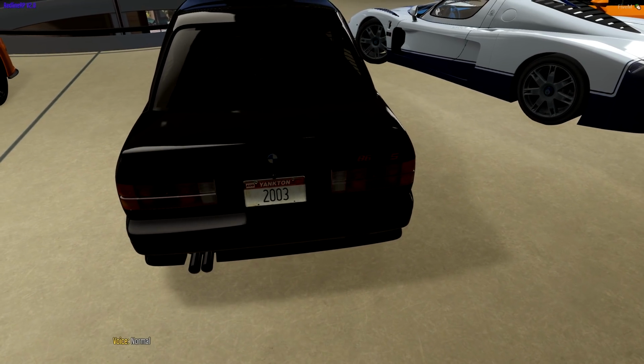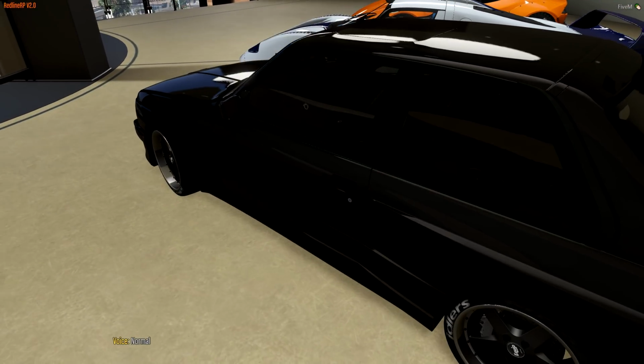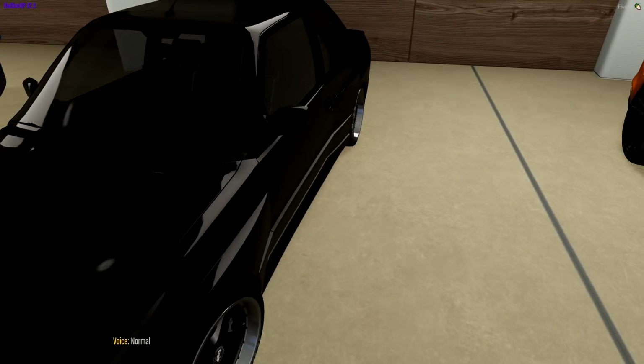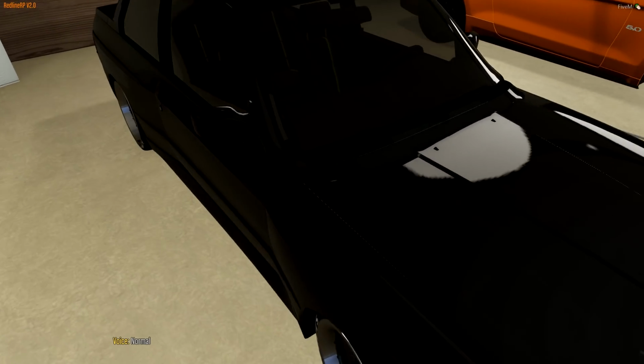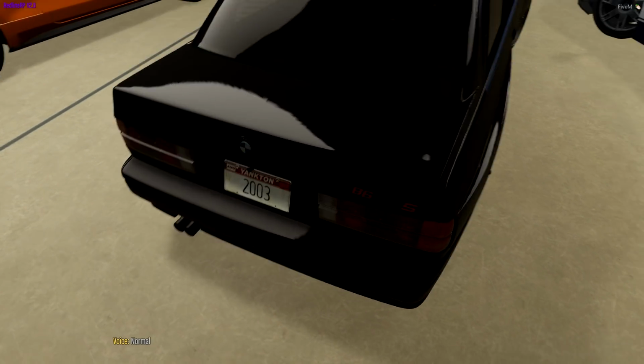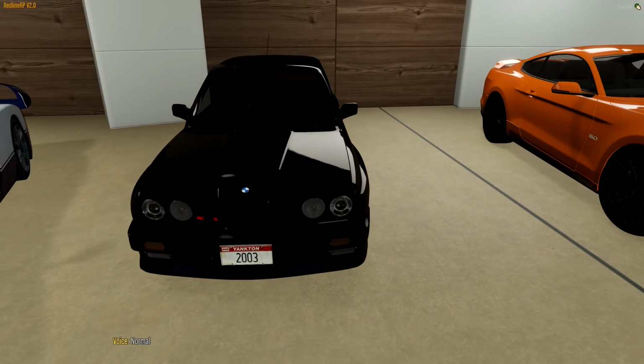Really like this. Am I a BMW guy? Huh. I don't know. I mean, I do like BMWs, so I'm not going to say anything bad about this. But this one's nice. It's like a murdered out one. Looking super clean. Nothing to really say too much about this, apart from this one's a pretty nice car. I do like it a lot.